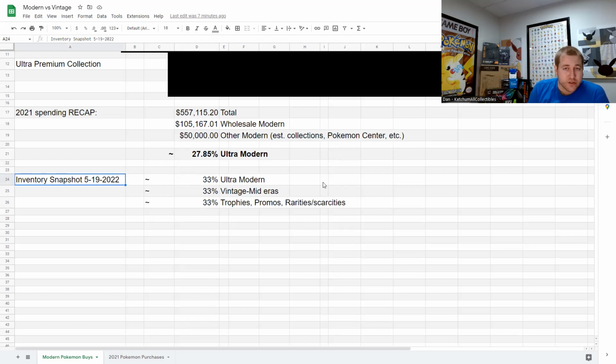This includes all my Troll and Toad Evo inventory. This includes, the best that I could estimate it, all unlisted inventory too. Obviously, these aren't raw dollar values. I just did percentages. But yeah, this is pretty much how my stuff breaks down, and not by design, it just kind of happened to be that way. I was interested to see that it was very roughly a 1/3, 1/3, 1/3 split between ultra modern.